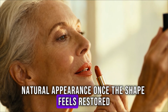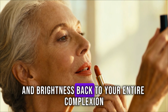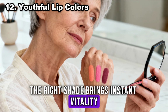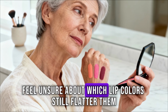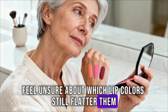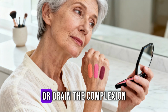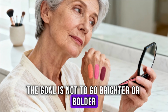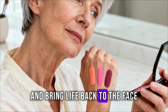Once the shape feels restored, you can choose colors that bring warmth and brightness back to your entire complexion. The right shade brings instant vitality. Many women over 60 feel unsure about which lip colors still flatter them. Shades that once felt fresh can now look flat or drain the complexion. The goal is not to go brighter or bolder. It is to choose tones that add gentle warmth and bring life back to the face.